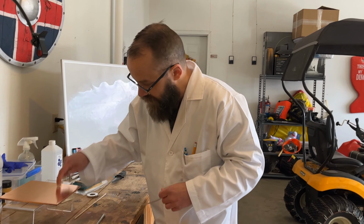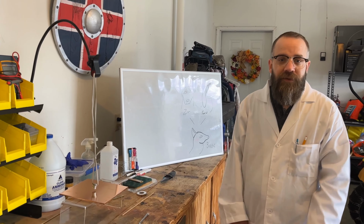And these are copper plates. The magnet is not attracted to it like it would be to iron. But if I suspend it and make a pendulum, it's not touching, and swing it, you can see that it actually stops the magnet. And this is how air brakes on a roller coaster would work.